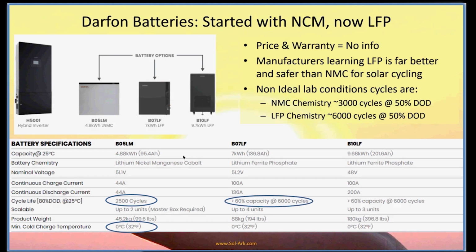But what is interesting is that they realized that NMC has a lithium name, it has a lithium price, but it doesn't have a lithium longevity. So they also offer LFP, which is far better in terms of cycling for solar applications, and it's safer. So I just want to point that out. And also they're saying, hey, don't get it below 0 degrees C or 32 Fahrenheit. So they're just reconfirming the numbers of cycles for LFP versus NMC, and it's about double.